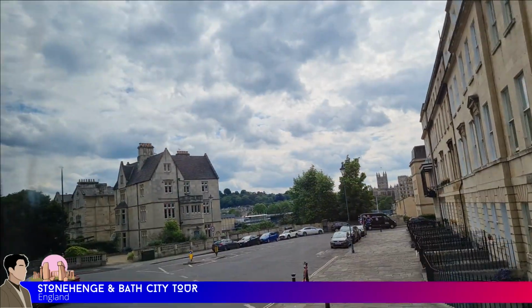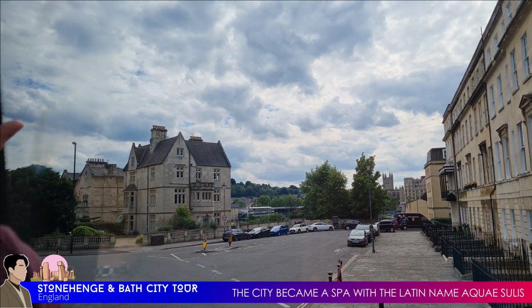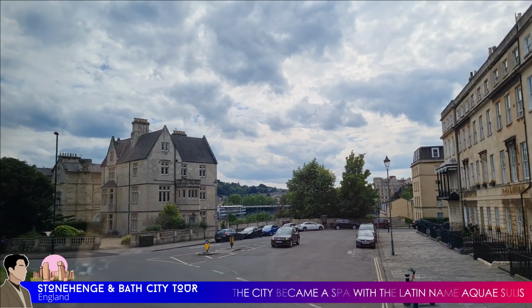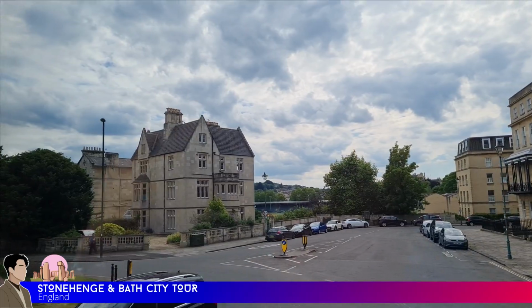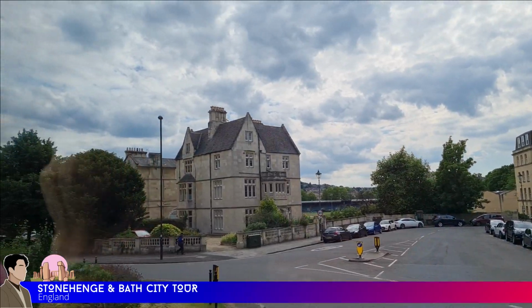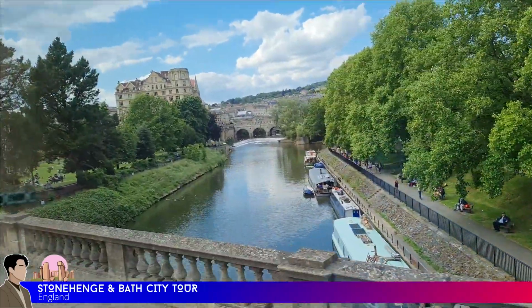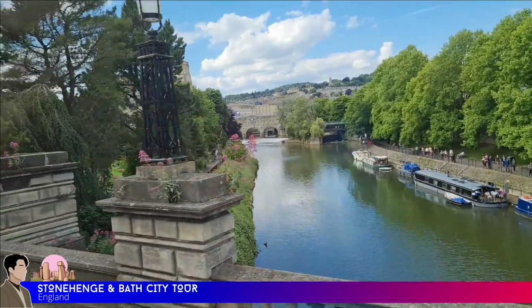The first floor were the family living rooms, then the family bedrooms above that, and then in the attic under the roof were the servants' quarters. The kitchens used to be in the basement beneath the street level, and we call that upstairs, downstairs. And if you look to the right, you see the Pulteney Bridge. It almost looks Venetian, it could be in Venice or something, with the weir underneath it.